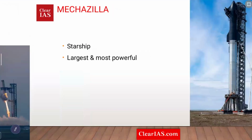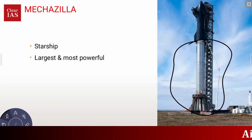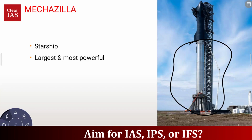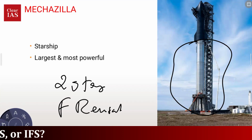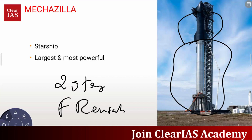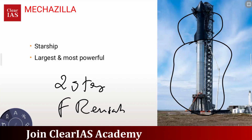And why we are actually giving so much emphasis to Starship is that it is definitely the largest and the most powerful rocket yet created by human beings. So it is now a two-stage, fully reusable rocket. So this particular stage and the second stage are also reusable. So they are actually planning to recover the second stage also, so that the rocket will be completely reusable.